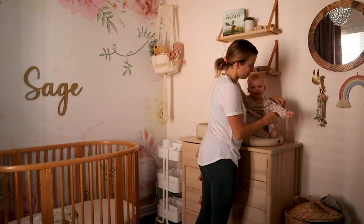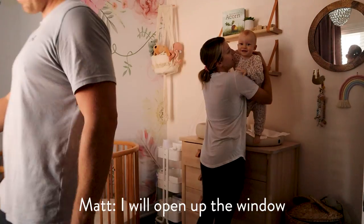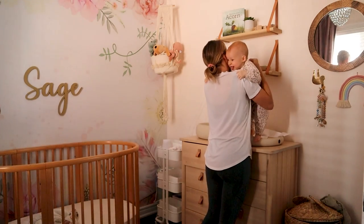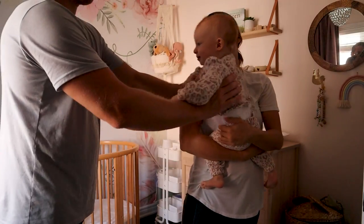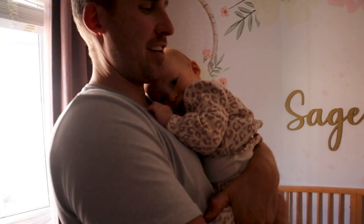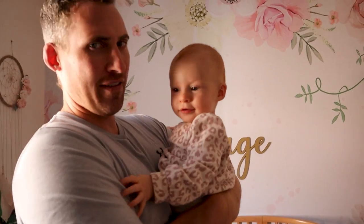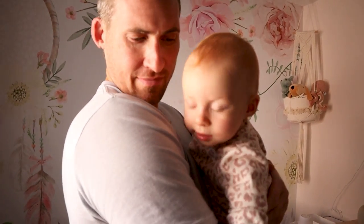Vroom, vroom. Open the window. You made it stinky. What does he want, daddy? You want daddy? Okay. Oh man, I feel so much lighter. He loves her daddy. These two, I can't get over. She's like 5 pounds lighter now. Feel good after that.